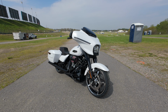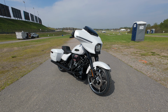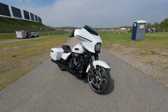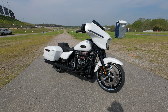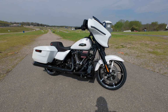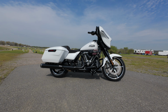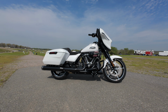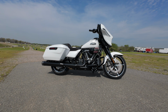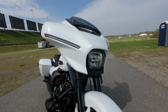So real quick, because there's quite a few people pulling in because they got the auto fair going on here this weekend, let's go over some of the base specs of this model. This bike comes with the 117 motor with the new liquid cooled heads. You're going to get 130 foot-pounds of torque out of this baby and 105 horsepower. They were able to make this bike 18 pounds lighter, coming in at a wet weight of 811 pounds for a full-size bike. You finally get what everybody has been complaining about, and that is full LED lighting all the way around.